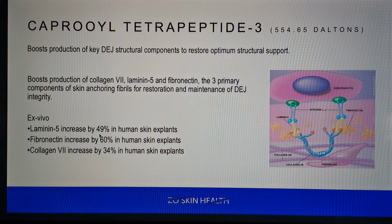DEJ integrity. So now when you use this in combination with the sodium DNA and the sweet clover isolate, which is bioactive fructans and glucans, you can holistically address the anchoring fibril system, something we've never seen done in the aesthetics topical skincare category to date. So the data that supported this was that in ex vivo testing on human skin implants, both the laminin 5, the fibronectin, and the collagen 7, as you can see, were all appreciably increased in their production rates.